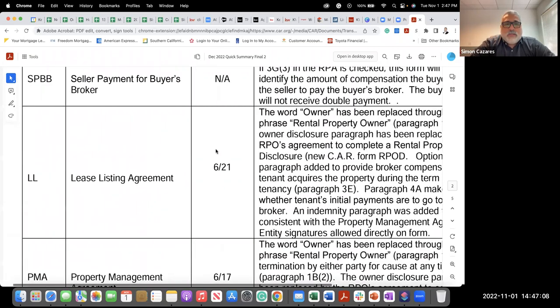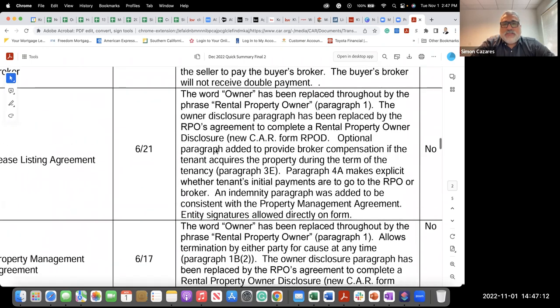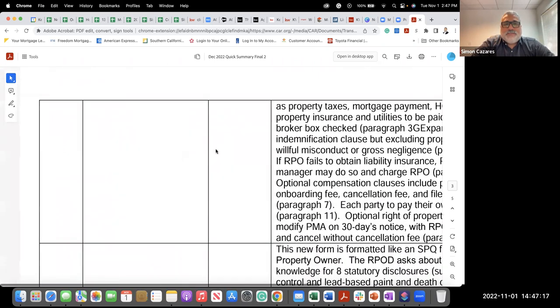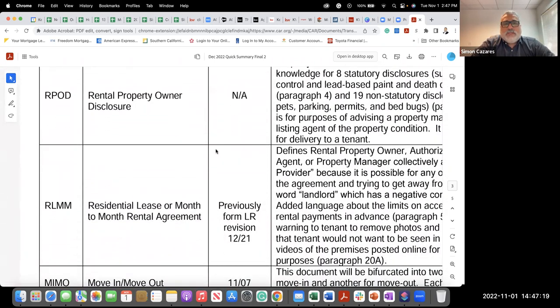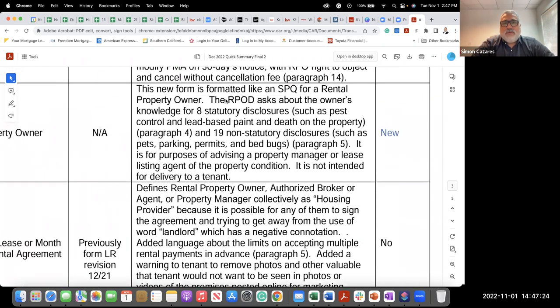All right, so the lease listing agreement, the LL form, it's just revisions. The property management agreement, there's revisions. The rental property owner disclosure, this is a new form. This form is formatted, I should say, like an SPQ for a rental property owner. The RPOD asks about the owner's knowledge for statutory disclosures such as pest control, lead-based paint, death on the property.